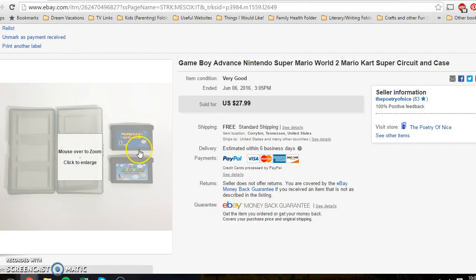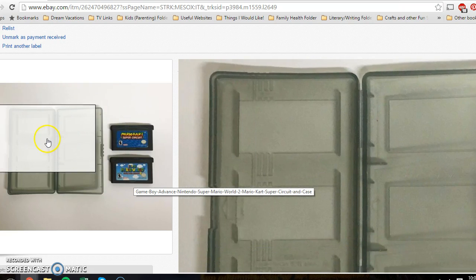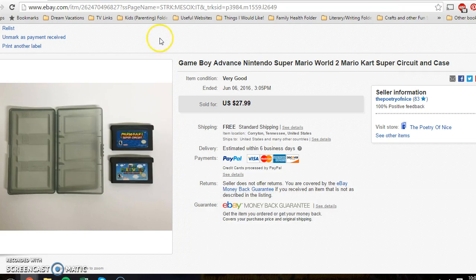I got 2 Game Boy Advance games, Super Mario World and Mario Kart Super Circuit, and they came with this cool little actual Game Boy Advance case. I took a best offer of $20 on those and was pretty happy because they cost next to nothing to ship.